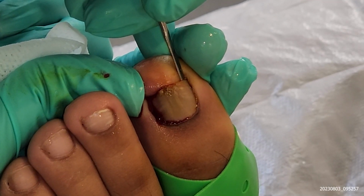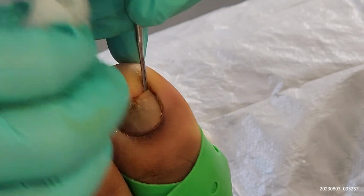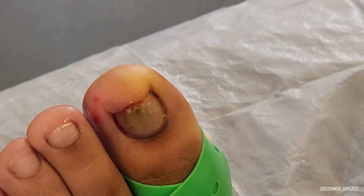Is it okay? Yeah. So, have more gauze, Stephanie, please. Dry one, please.